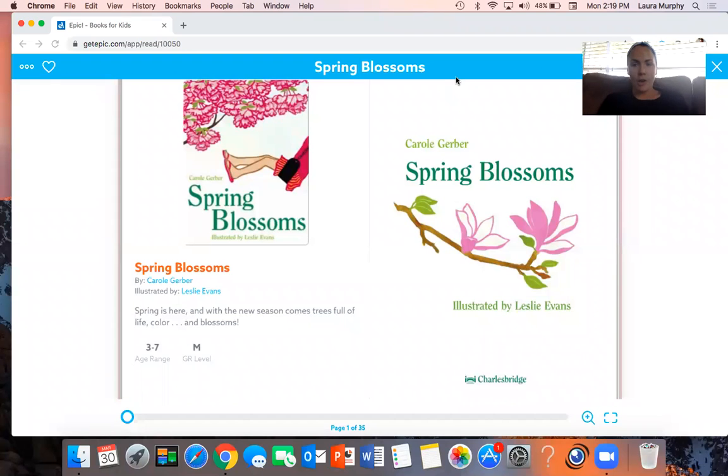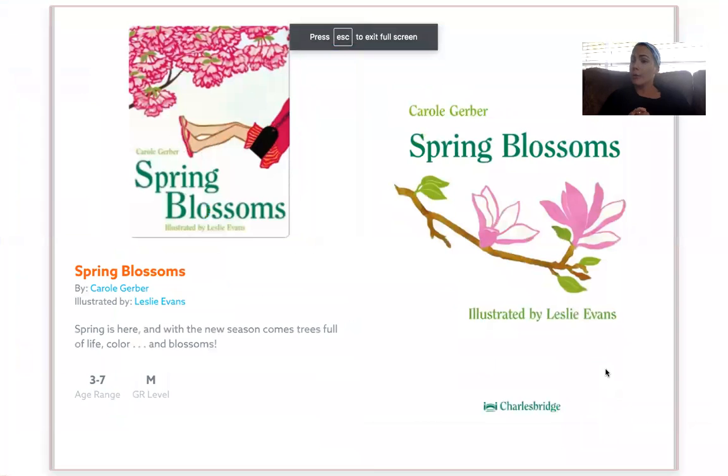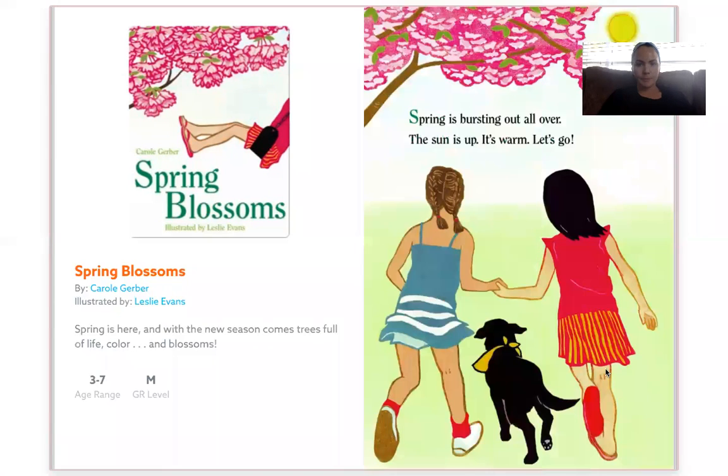Hey guys, I thought since we're all eagerly awaiting the start of spring officially with some warm weather, maybe today's Read Aloud we would read a book all about spring. So today's book is called Spring Blossoms by Carol Gerber. And Carol Gerber is the author, or the person who writes the story. Very good. And the illustrator is Leslie Evans. And we know that the illustrator is the person who draws the pictures. Very good. All right, here we go.